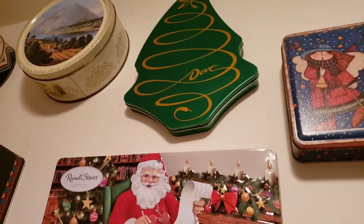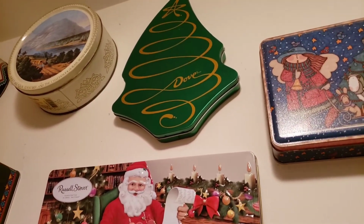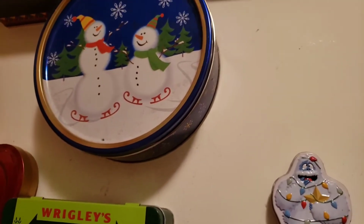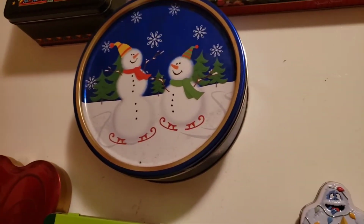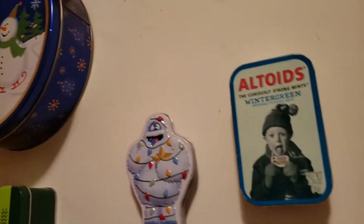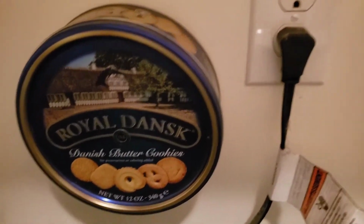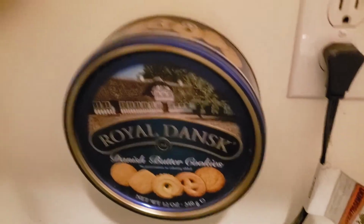Okay, that's a Dove one. Now, that was for some cookies. Those are those sugar or butter cookies you get at Christmas. Now I think all they do now is this. Yeah, it's the same company. I haven't seen a decorative one this year anyway, but I wasn't looking.